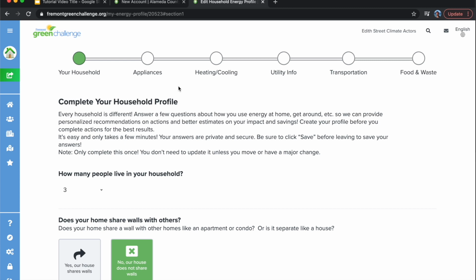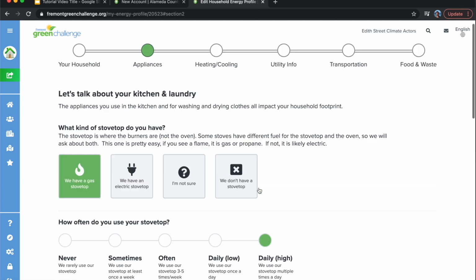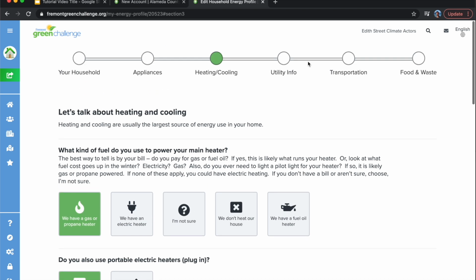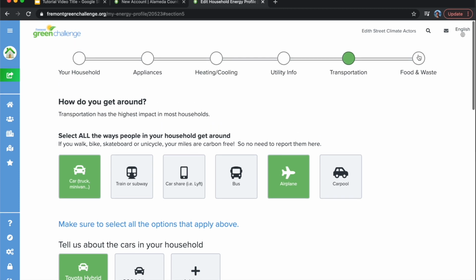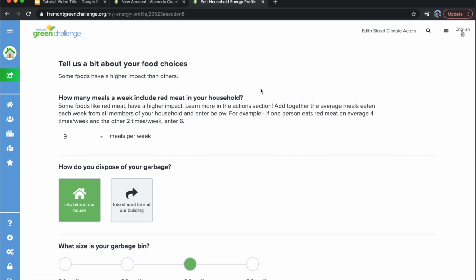To complete the questionnaire, you input basic information about your home, like the kind of appliances you use and how often you use them, the different ways that you heat or cool your home. You'll put in all the different ways that you get around. And we have some questions here that are food and waste based that get at methane emissions, another powerful greenhouse gas.